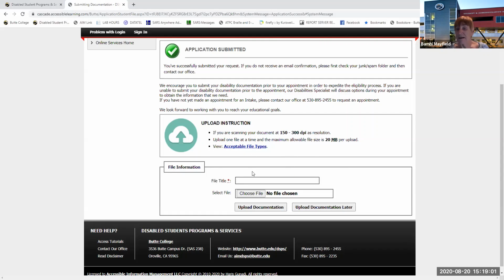This screen allows you, as the student, to upload disability verification documents to our department. There are two things that you need to do to apply for our program to get an intake appointment. You need to submit this online application, and you need to supply us with disability verification documents so that our specialists can review those, and so they're prepared when you get your intake appointment to have that interactive discussion about what your needs are. And we're going to go into more of that in a little while. For now, to show you how to do this, I'm going to click on Choose a File.